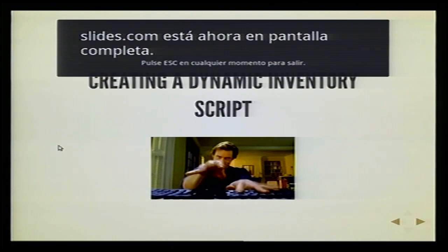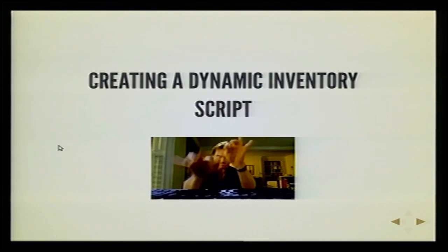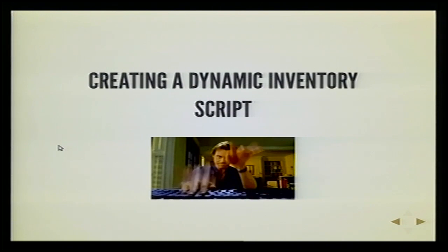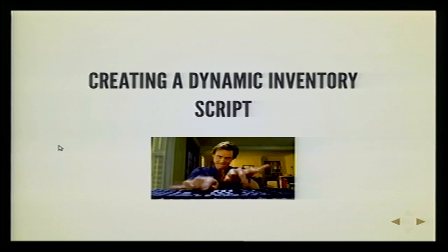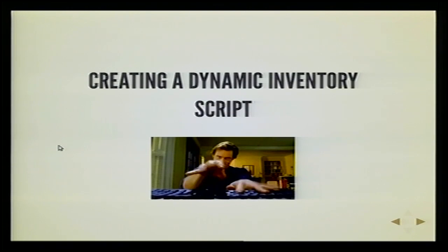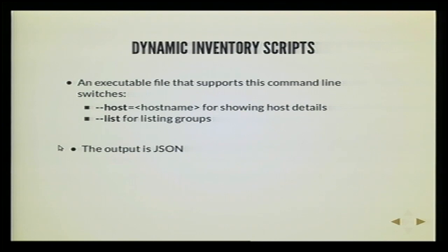Create inventory script. There's another way to hack it. If you are managing cloud servers and cloud infrastructure, probably you know about this. Dynamic inventory scripts are a way not to have to deal with a long list of servers that probably are changing, their IPs are changing, you can scale things. So dynamic inventory scripts are a way to deal with that complexity. They are just an executable file that supports those command line switches.